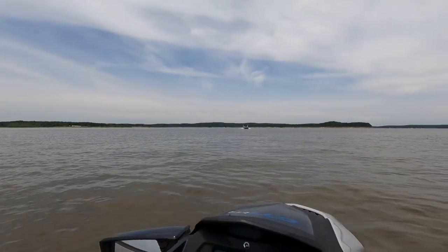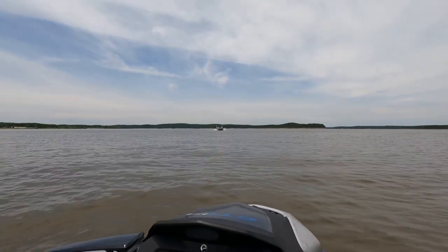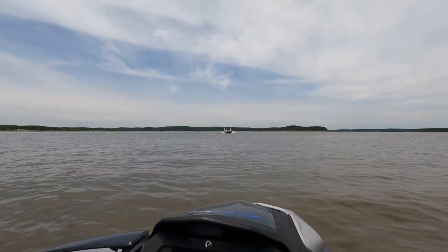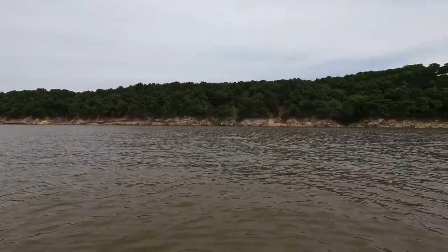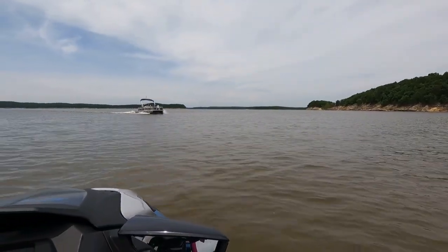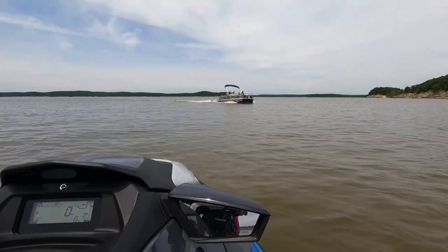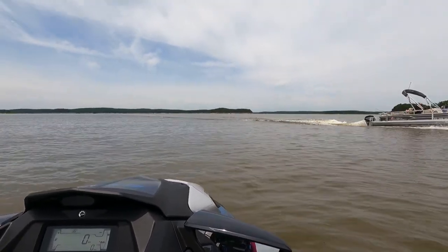Yes. Here is a pontoon coming in quite fast. I'm staying several yards away from these fishermen. These guys like to fish up here by the dam, so I don't like to get too close and cause them a lot of wakes with their fishing. So that's where we're at. Here's this guy going way too fast to me. But it is what it is. Well, it's a girl, actually. Well, either way.